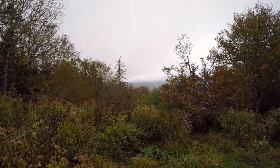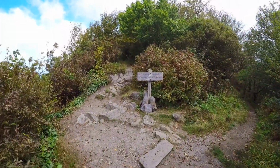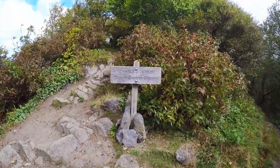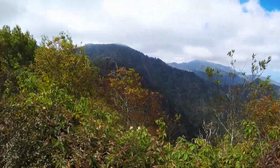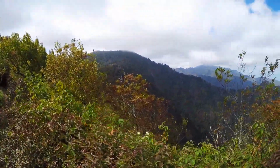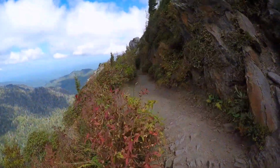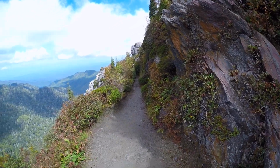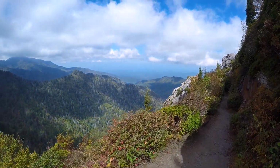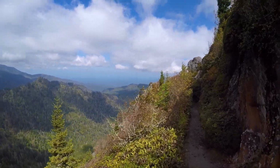A good, nice little sunrise. So we're going to head back down the trail. We made it to Charlies Bunion, somewhat of an overlook. A little windy up here, you might hear some wind noise.